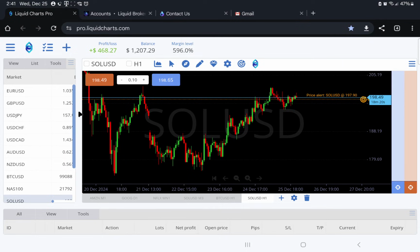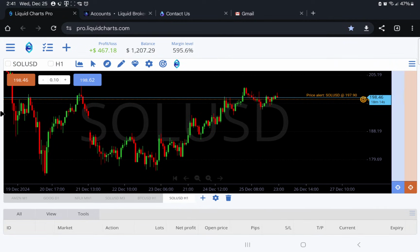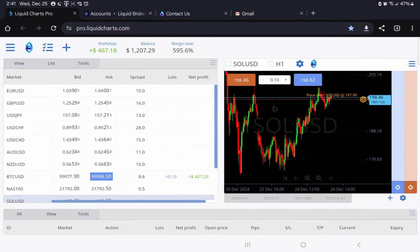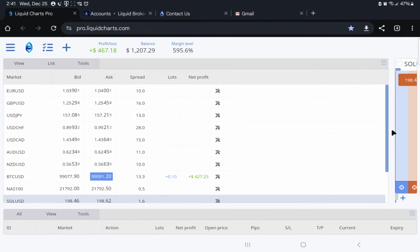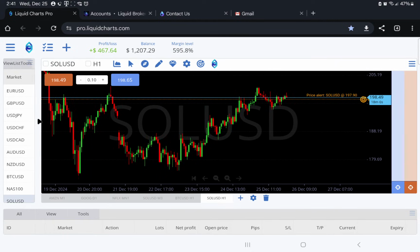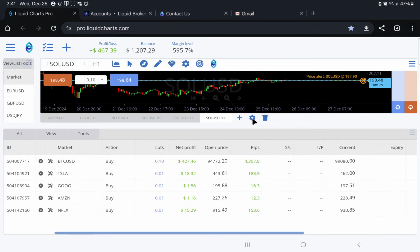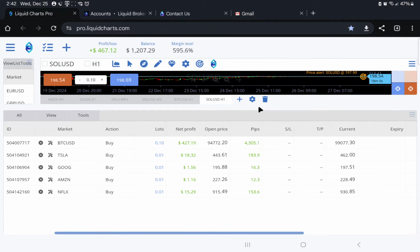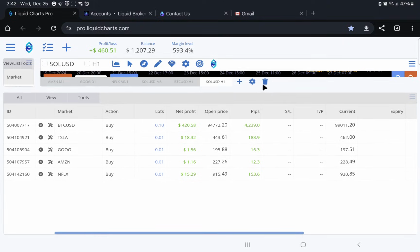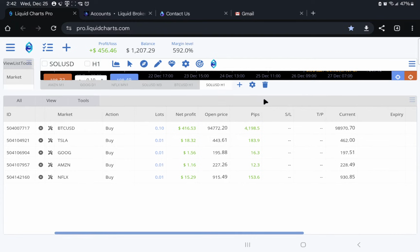When you press the side right here where this mouse is, you can move it over. You can close it to make the chart bigger, or you can bring it all the way to the right if you want to make this part bigger. Also at the bottom, you can press right here to make this part bigger. As you see, I'm currently in my demo account. I'm in profit on everything with my trading strategy. But let's just stick to the topic.